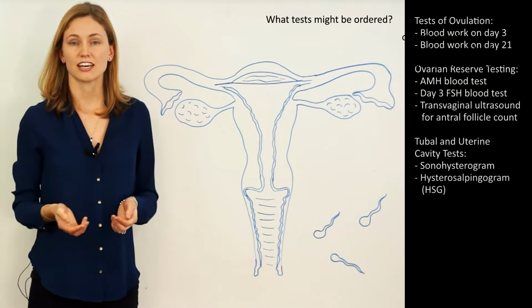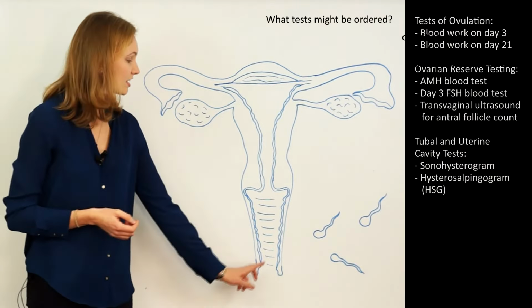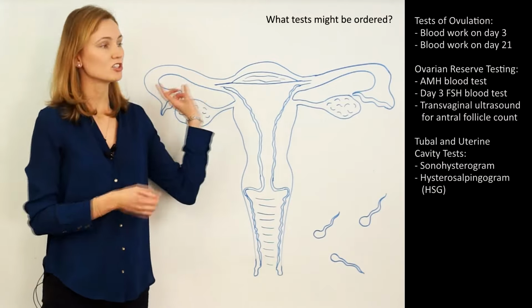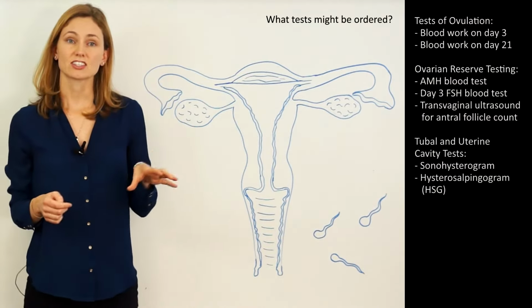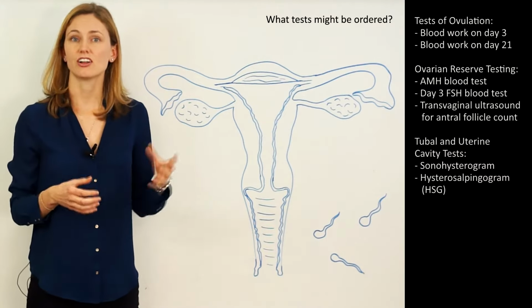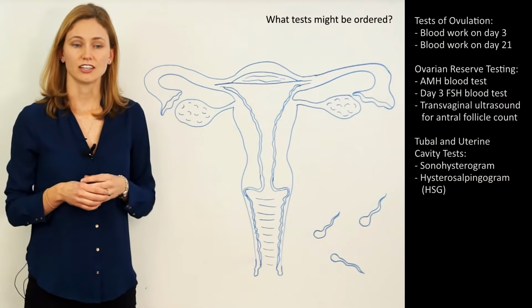Another test that we do is an HSG. That's when we use contrast dye that goes, again, through the vagina and cervix, into the uterus and out through the tubes on both sides. And this is done while taking x-rays. So we typically do it in the radiology department in the main hospital.